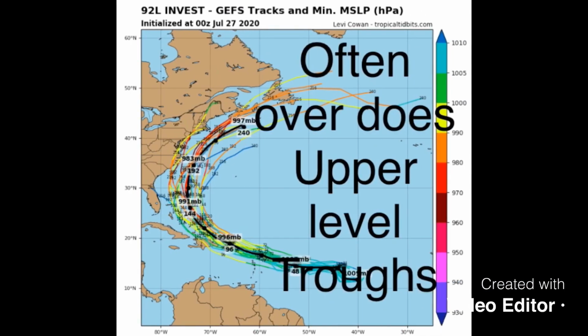Now this is the GFS ensembles. The dark black line is the GFS operational model that runs every 6 hours. So you can see that it turns and really doesn't have much of an impact on the coast. But one thing you need to know about the GFS models, when you're over 5 days out, it often overdoes the upper level trough. So if you have a strong upper level trough, it will push these hurricanes out to sea. But GFS has a history of often overdoing the upper level troughs. But even if you notice something here on the far left side of these tracks, even with an overdone upper level trough, it still has a pretty close impact to like the Outer Banks on some of the runs that it did. But just keep in mind that it often overdoes that.